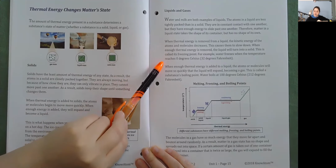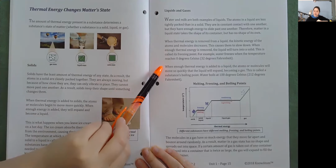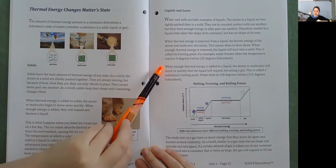When enough thermal energy is added to a liquid, the atoms or molecules will move so quickly that the liquid will expand, becoming a gas. This is called a substance's boiling point. Water boils at 100 degrees Celsius or 212 degrees Fahrenheit.